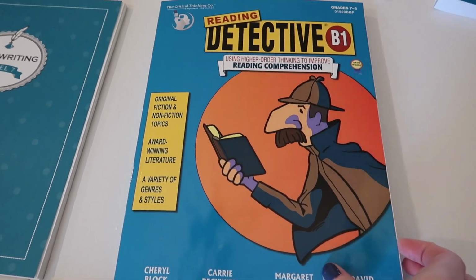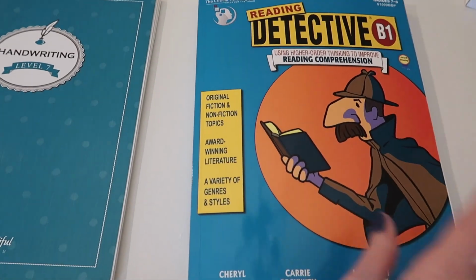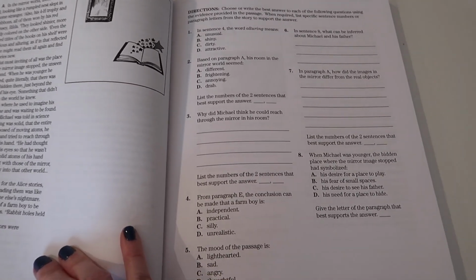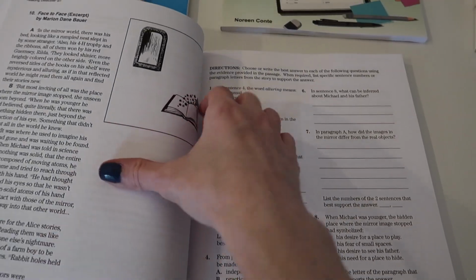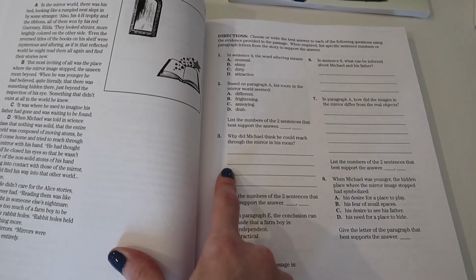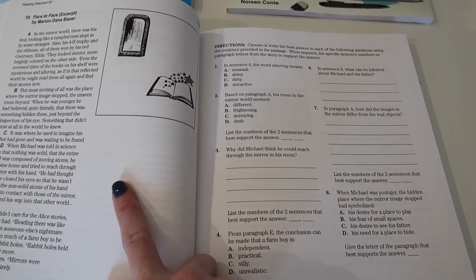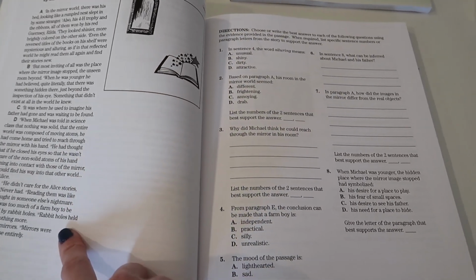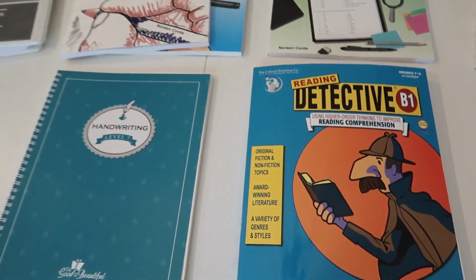And so it's the same thing with reading comprehension. So basically they're reading different fiction and nonfiction topics, and then they have to go through and answer the questions, but sometimes they ask you to list the specific sentence numbers or paragraph letters from the story to support your answer. So you're making sure that they're actually reading the text and then sometimes having to go back and reread it to find the certain number or letter of where they found that. And I think that's really helpful. Their history curriculum does that as well, and I really enjoy that. So we're gonna be doing this.